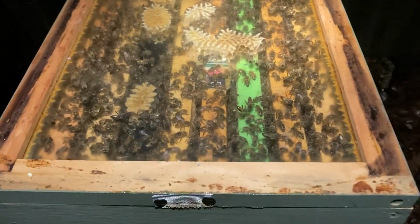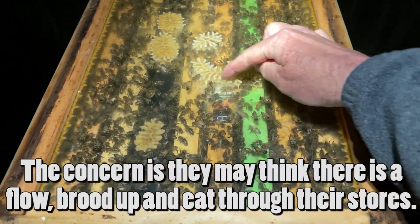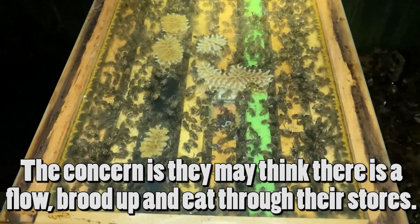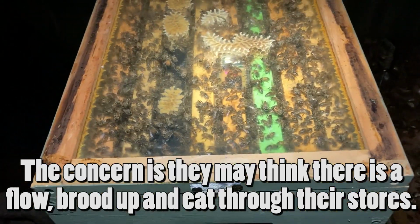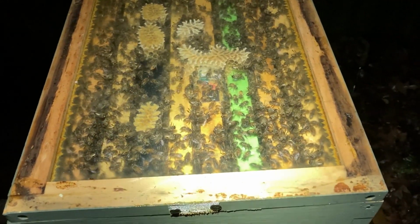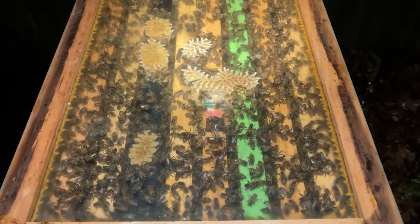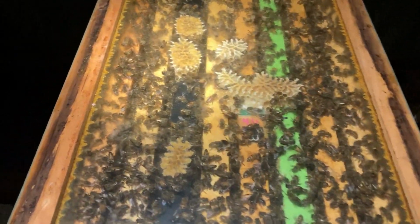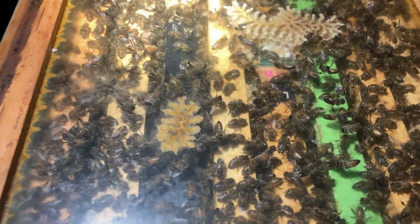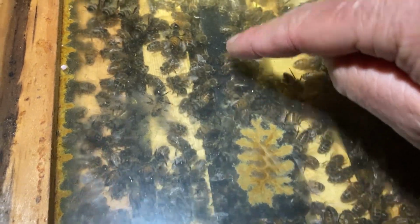This is hive four. Yeah, this is a concern. I mean, this is a lot of new comb that's going in here. And there's a lot of bees in this hive. I'll see if I can see any stores in here, but probably working on through them. Not sure if you can see that or not. There weren't any bees on it.